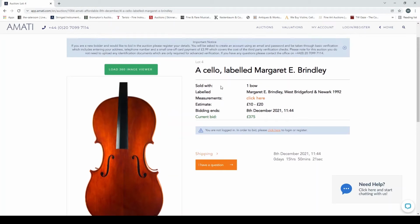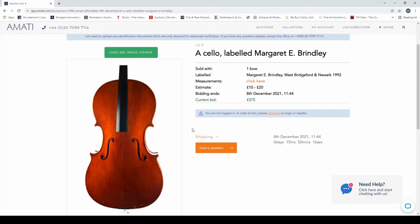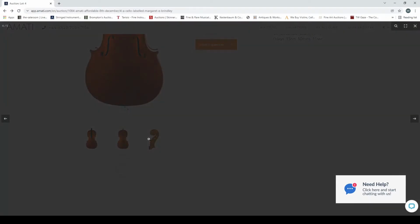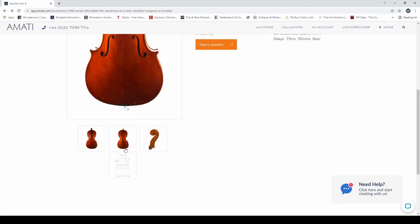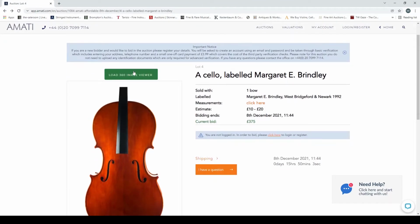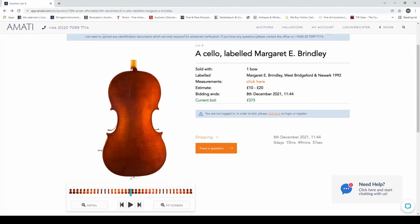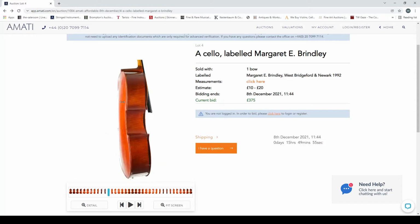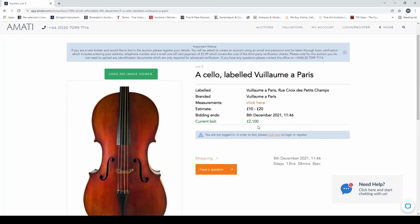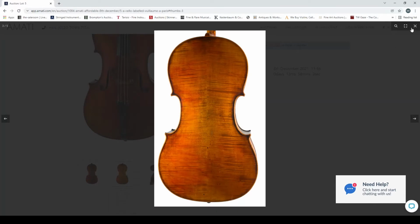A cello labelled Margaret E. Brindley, West Bridgford and Newark, 1992. Current bid 375. I don't think it would take that much effort to look up who may have studied at Newark in 1992. So possibly it is what it claims to be, but who knows? You can see some scuff marks on the varnish. And now we have a cello labelled Viola Paris, 2100 is the current bid, so that's quite popular.